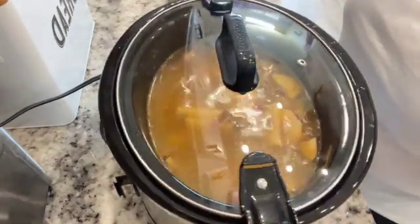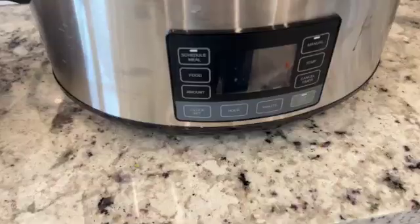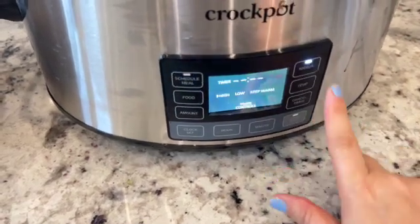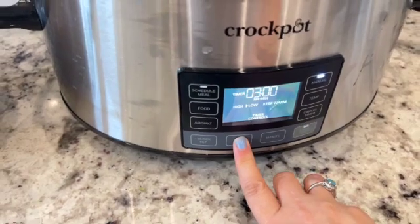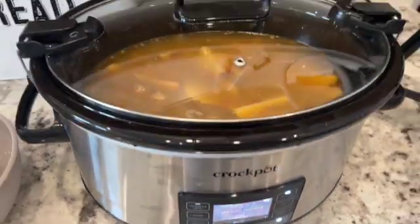Then you're going to put the lid on, and depending on your day, you can cook this on low for 8 hours. That day, I was going to be home, so I decided to go ahead and cook it on high for 5 hours so that we can have it for dinner time, and it was so good. It did not last long in our house.